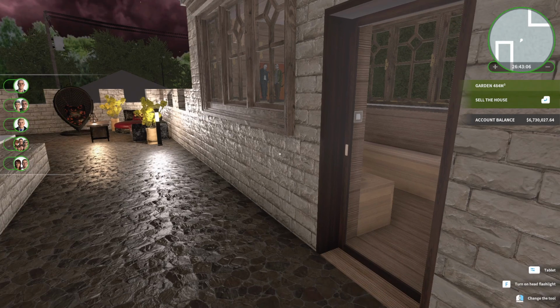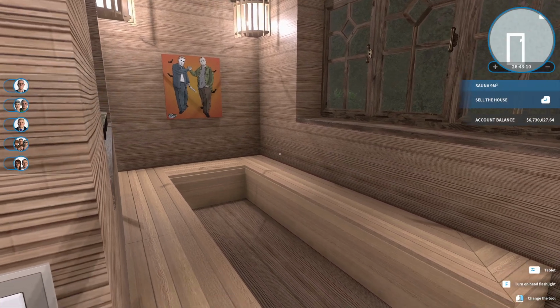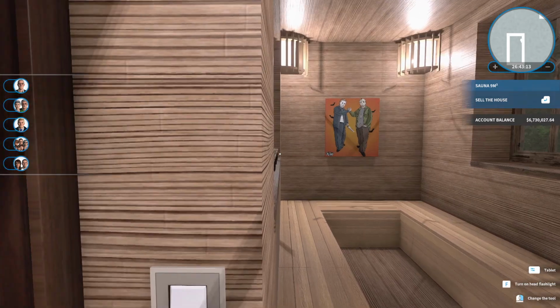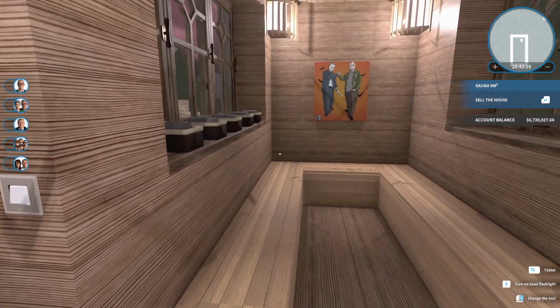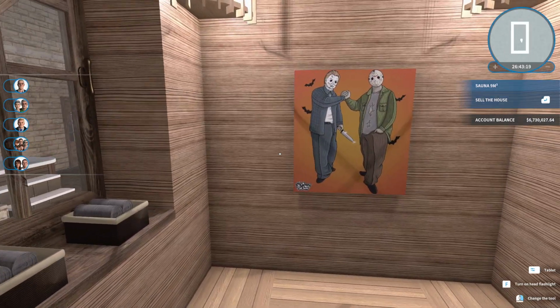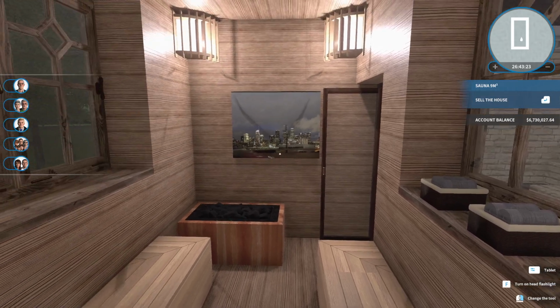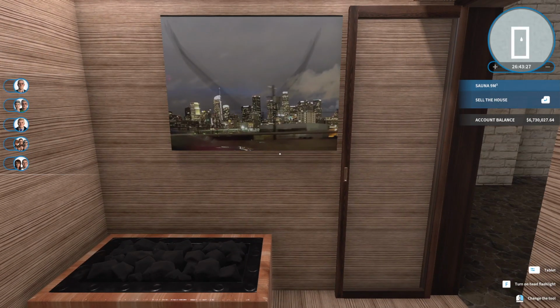This was that creepy bedroom. And I was like, that's not a good place for a bedroom because you have to go outside, which is stupid. So I turned it into a sauna. Didn't decorate it a whole lot, but we've got our friends Michael and Jason here. And this is a picture that I took of the Los Angeles city skyline at dusk the last time I went down there. I hate that city, so I don't go there very often.